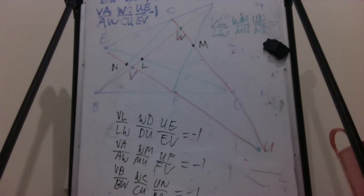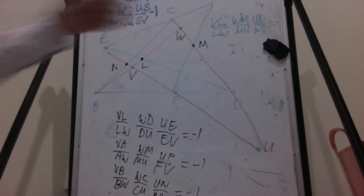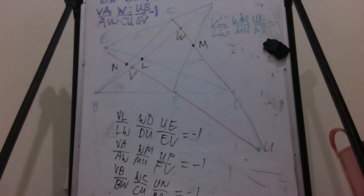So VL and LW are looking good. WM on MU, that's legit. UN on NV, that works. So the green is what we're trying to show. The blue and red are what we had. You multiply them all together. That's how it works. You multiply all five equations together.